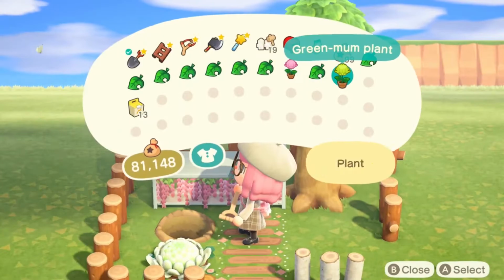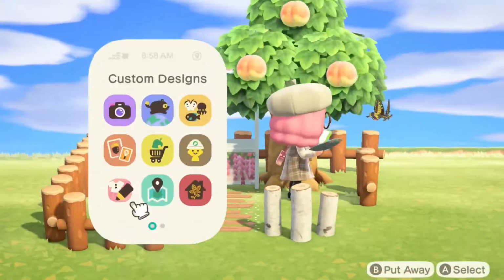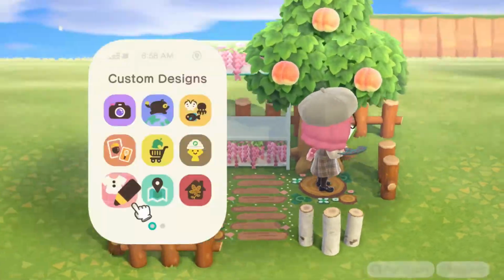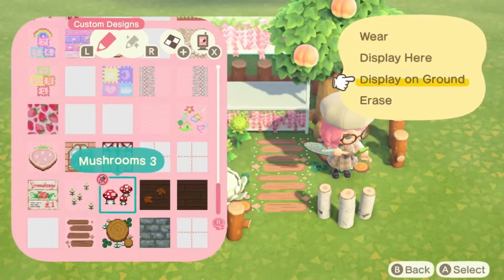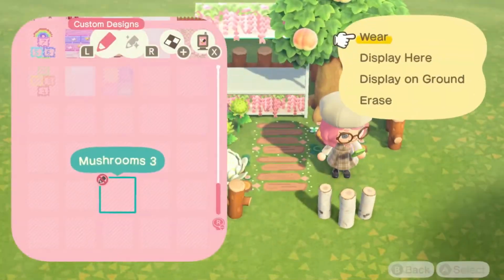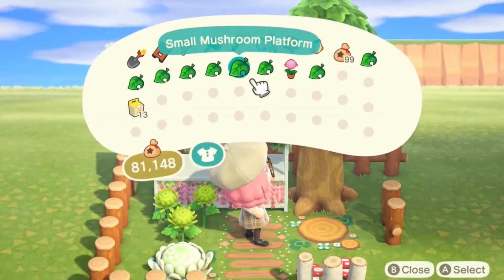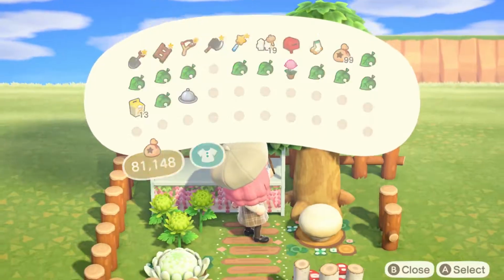And I went ahead and changed out that mushroom item for a peach tree. I thought it just looked super cute and added some depth to this build. We are working with CottageCore here, so I really wanted to emphasize the natural environment of CottageCore, and a peach tree lends itself to that perfectly. So now I'm just going ahead and adding in the final details.